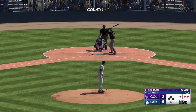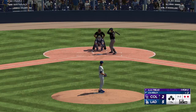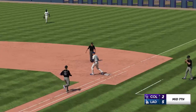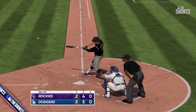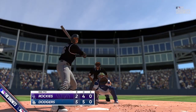He's being eased into the game here with the bases empty. Next to hit for the Rockies, Alan Trejo. Tap back up the middle. Throw on to Freeman, and that'll do it. But the long ball was working in this inning. Not once, but twice. It's 5-2. Back after this on the show.